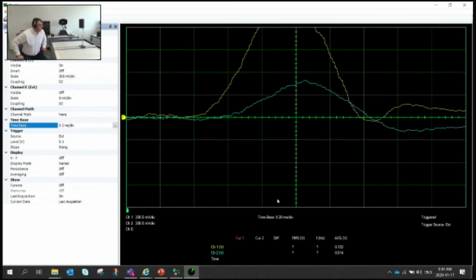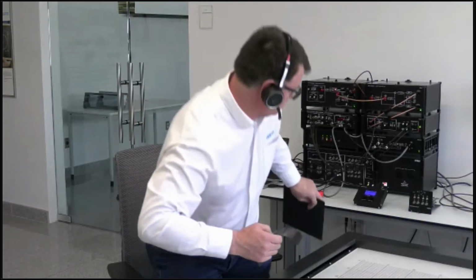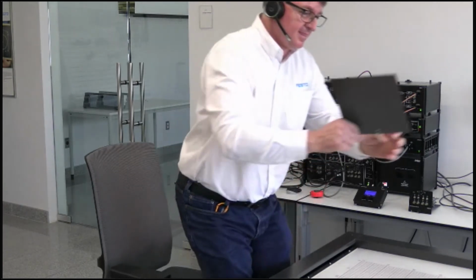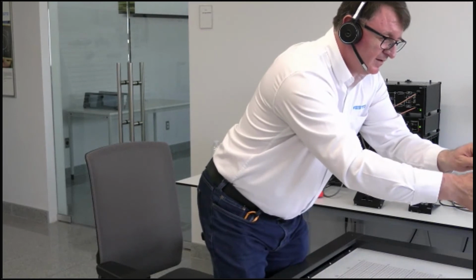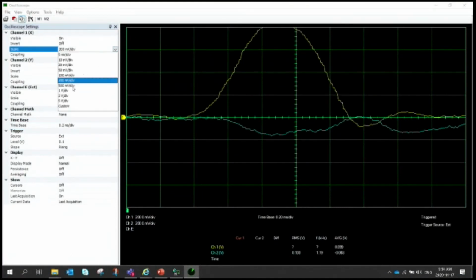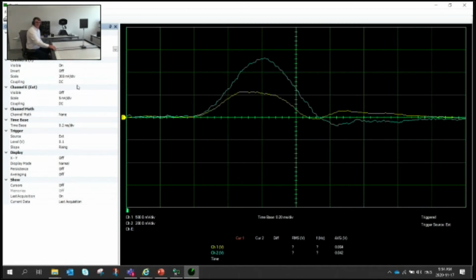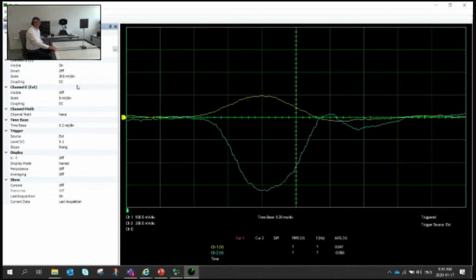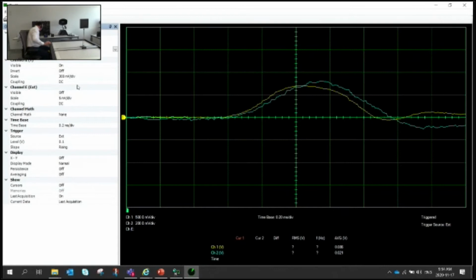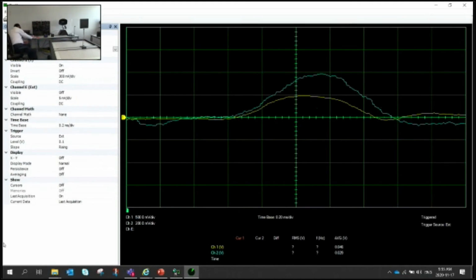So right now I'm going to change my target so we can take a look to the resolution. Perfect. So here I changed my target. I have my blip, and I'm going to put a second one. Here I have a transparent target, and I'm going to put it here. I'm going to make my time base a little bit larger.